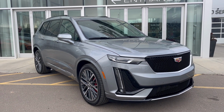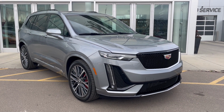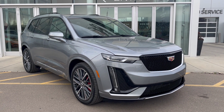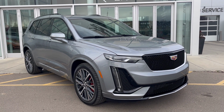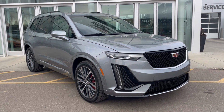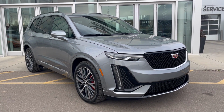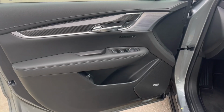Today we're taking a look at a 2025 Cadillac XT6 Sport featured in argent silver metallic with a jet black interior. Under the hood sits a 3.6 liter V6 engine paired to a 9-speed automatic transmission. Some features include heated and ventilated front seats, heated steering wheel, hands-free power liftgate, HD surround vision, power sunroof, and enhanced auto parking assist, and much more.